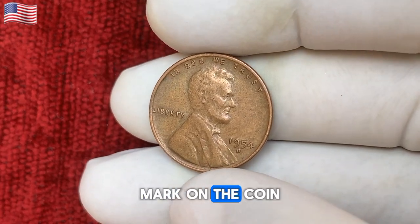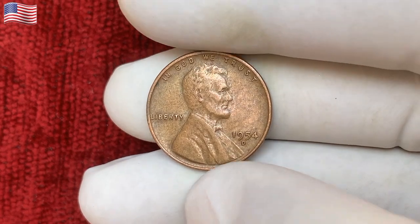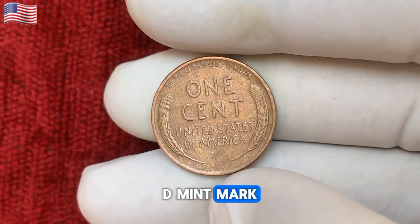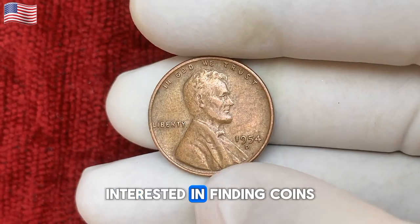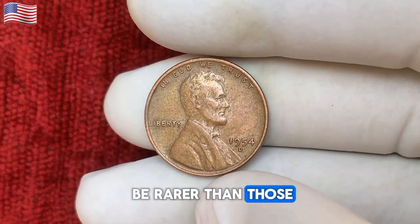The mint mark on the coin can tell you where it was struck. A coin minted in Philadelphia has no mint mark, while those struck in Denver carry a D mint mark, and coins from San Francisco feature an S mint mark. Collectors are particularly interested in finding coins with the San Francisco mint mark, as these tend to be rarer than those from the other mints.